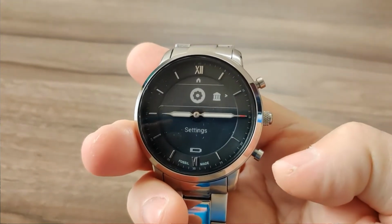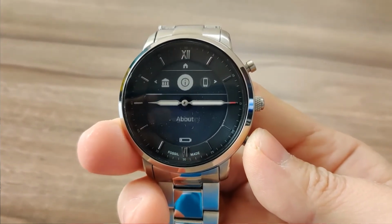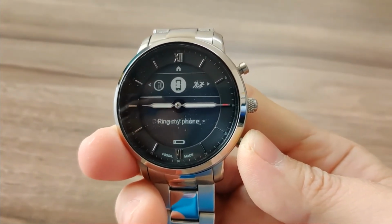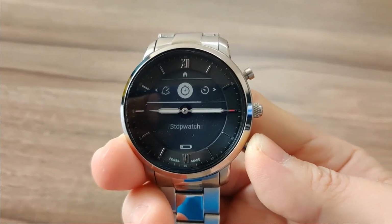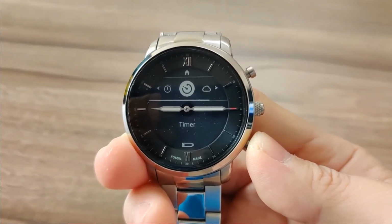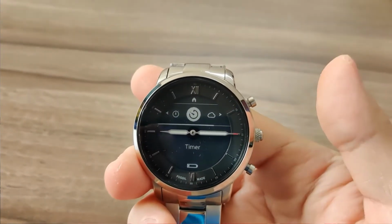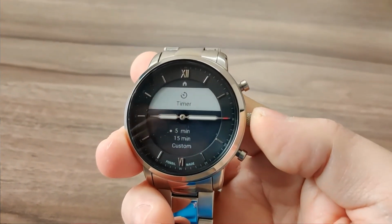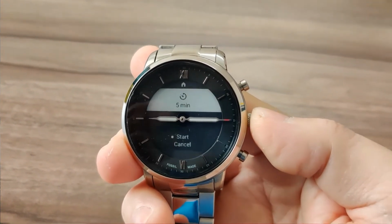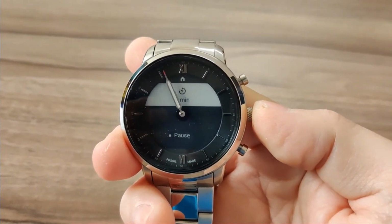Officially, I would love for the app... Okay, while the app of the Hybrid HR is very clean, it's really good. It's easy to navigate, it's all very easy to read, and the customization menu and everything is also okay. I would say the best. Okay, but I would like for Fossil to officially allow for more than 4 complications, instead of having us download a watch face which already has 6 complications and then edit from there.